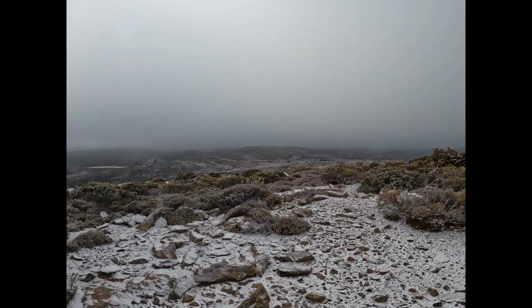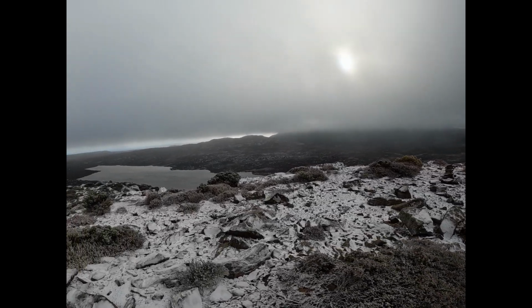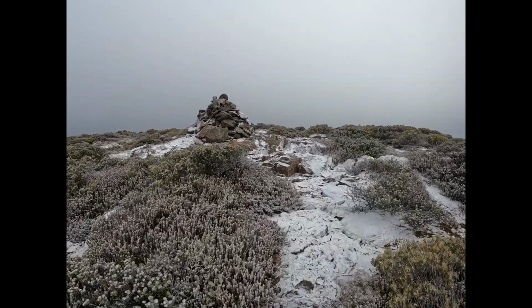Well, the forecast was 5 degrees, no wind and sunny today. I think they got it a little bit wrong somehow. Anyway, it's absolutely beautiful up here. It's Lake Nameless. It's the top of 40 Lakes Peak.